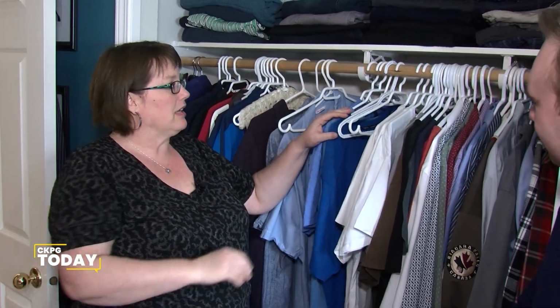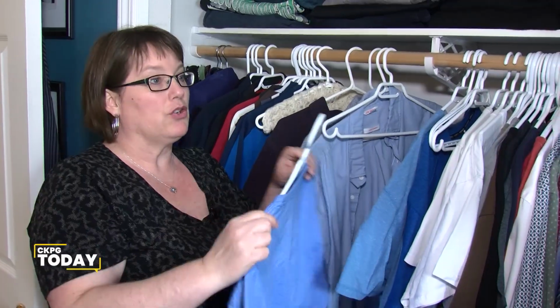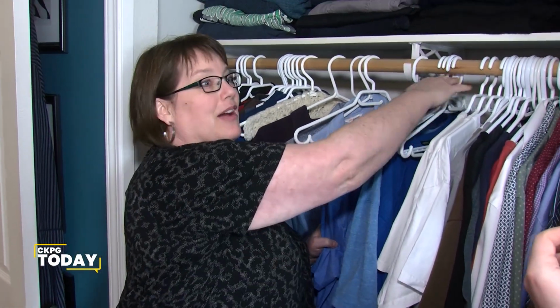But then throughout the season, as you wear a shirt, you clean it. Because you've worn it, turn the hanger back the right way. And by the end of the summer, you'll know if you've worn it or if you haven't. And you can go, you know what? These t-shirts sat there for the last 5 months. I don't need them anymore.